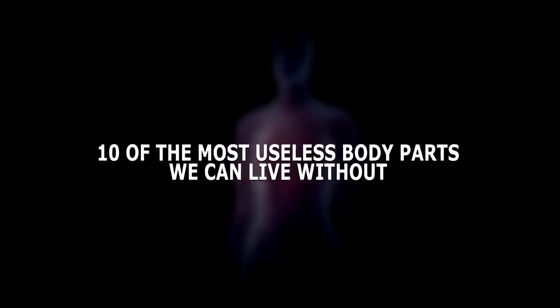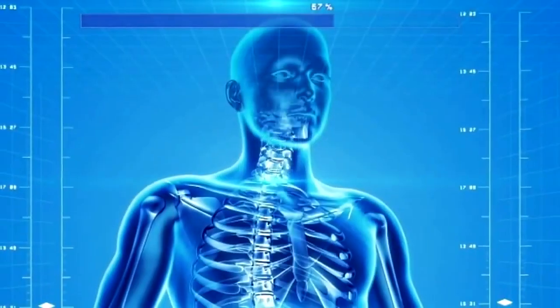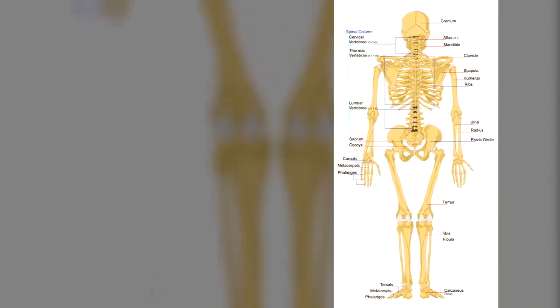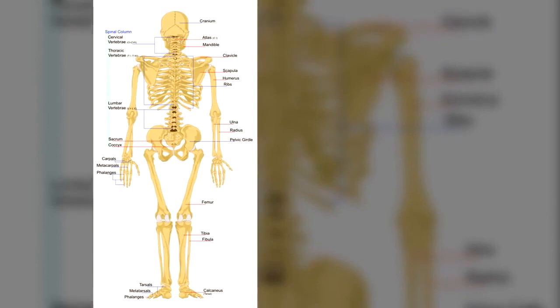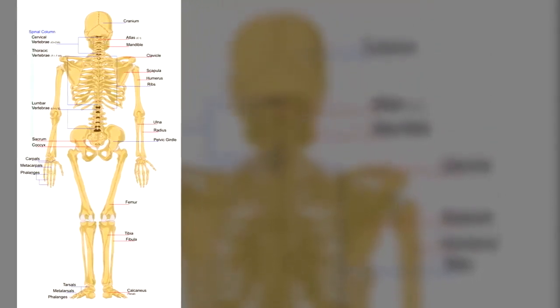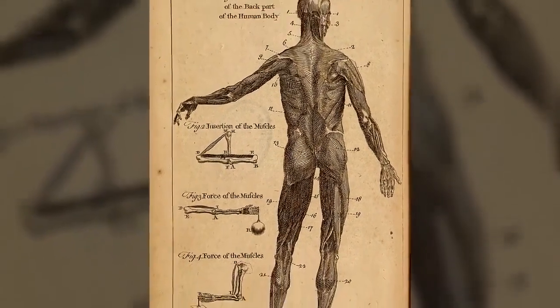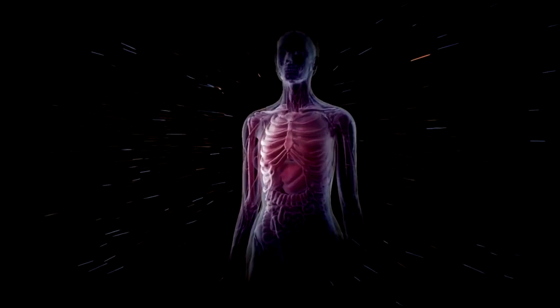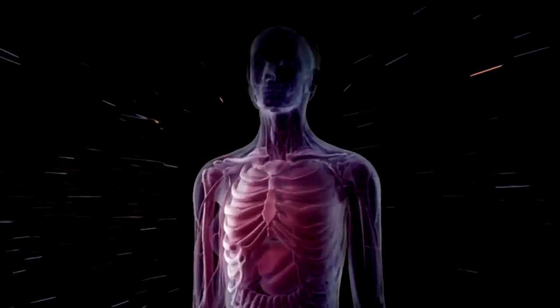10 of the most useless body parts we can live without. Thinking about the human body and how it functions is nothing short of fascinating. But after many years of research and discovering how intricate the human body is, we've come to learn that not everything in our body is useful. In fact, we could easily live without quite a lot of body parts. Here are just a few of the more interesting examples. These are 10 of the most useless body parts that we can live without.